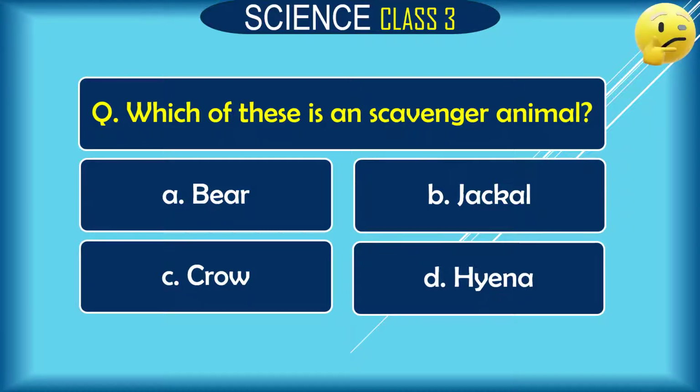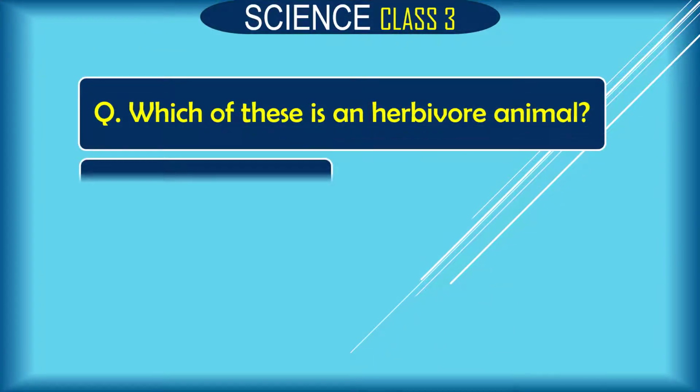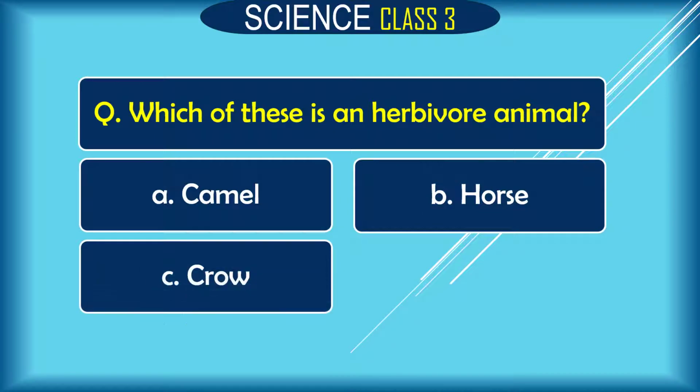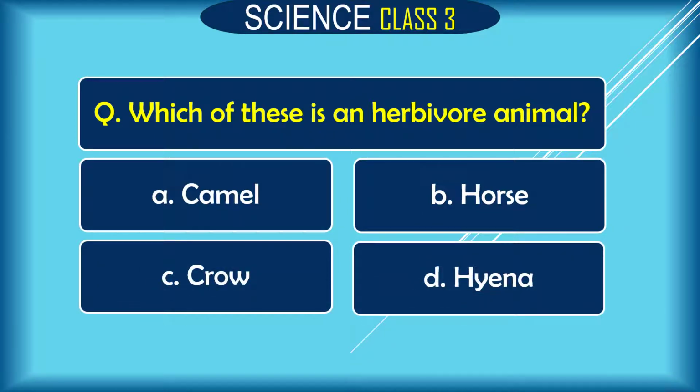Guess. Correct answer is B, jackal and D, hyena. Next. Question: Which of these is an herbivore animal? A camel, B horse, C crow, D hyena.